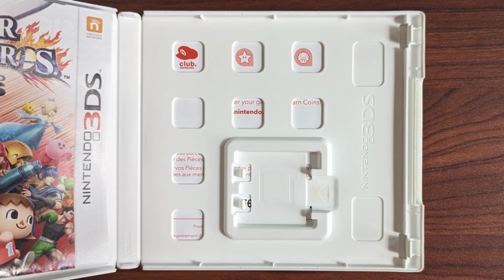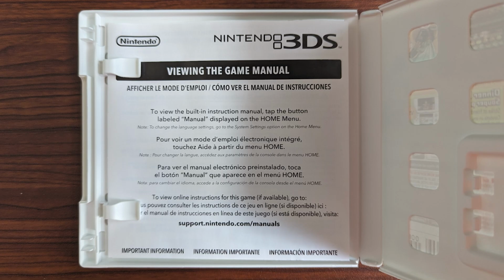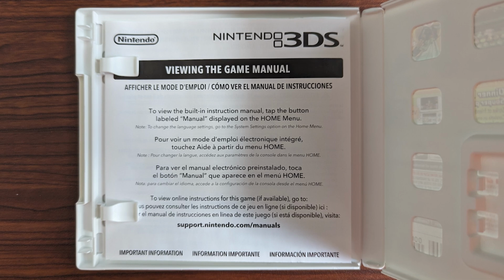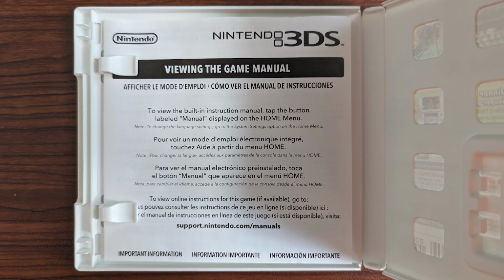Soon, Wii U and 3DS game boxes would be included with one insert. One piece of paper that told you how to access the e-manual. Digital was proving its dominance.